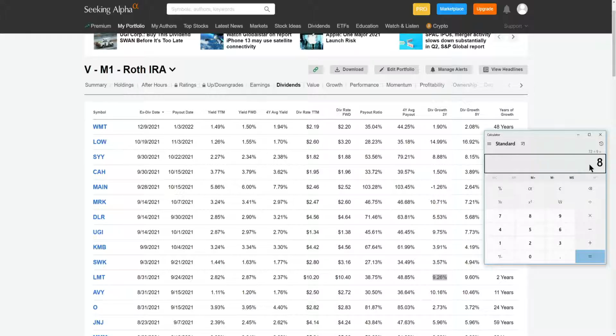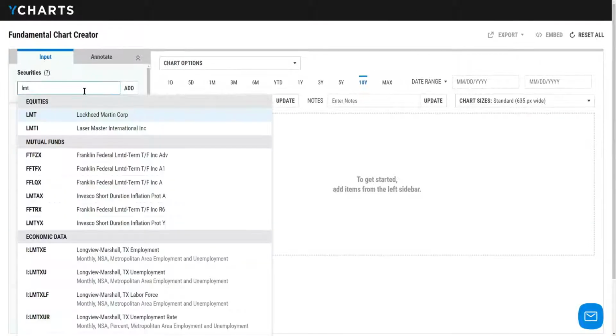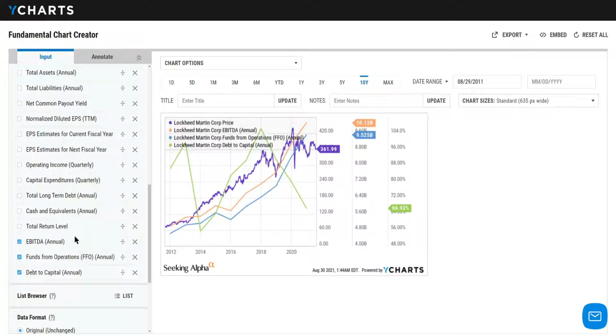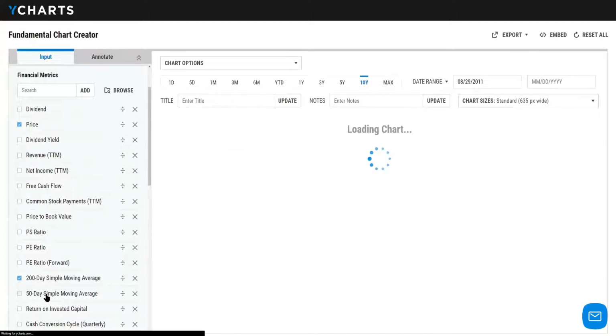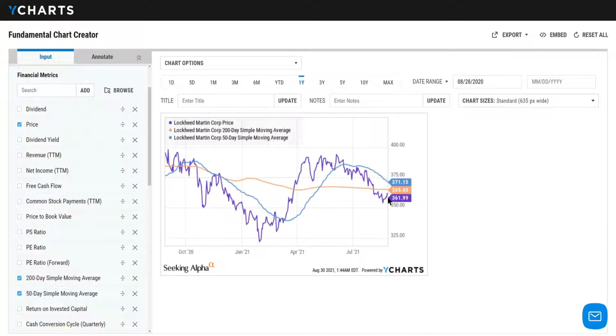And that doesn't take into account the dividend growth that this company will have as well. So Lockheed Martin here, if we go ahead and punch that one in, we take a look at their current price, and we'll take a look at their current trading here. We'll take a look at their 200-day, 50-day moving average here. We'll take a look at the 1 year. So here we can see that they fell down, didn't quite hit that 350.